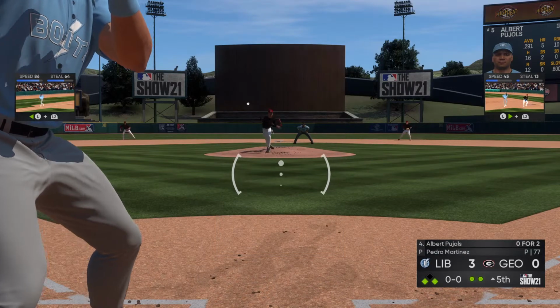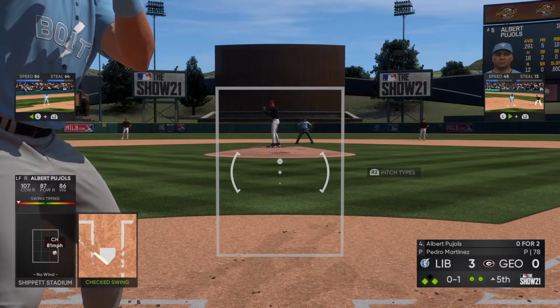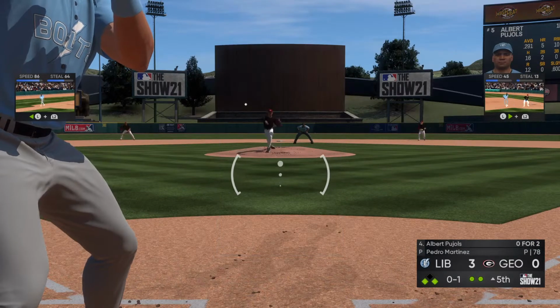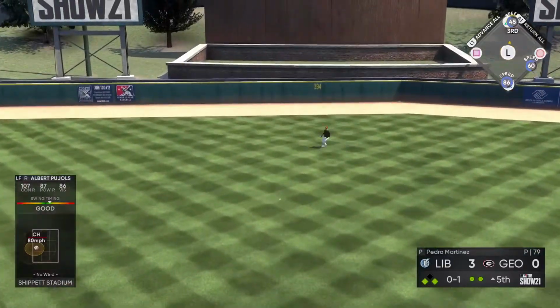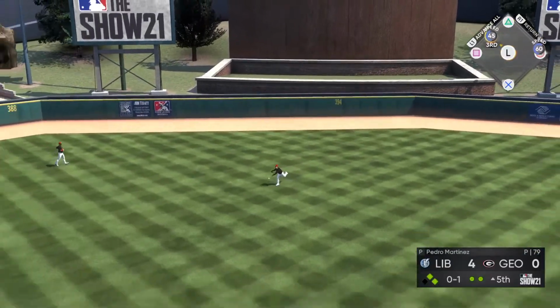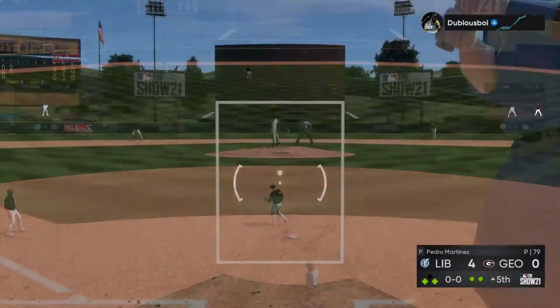And now the first pitch. As he'll try and hold off the swing, but this one's in there for strike 1. Back up the middle. And that's through for a hit. And they'll extend their lead even further as the run from third is in to score.